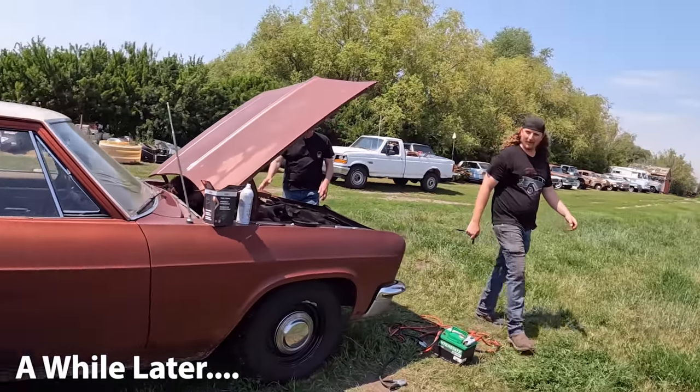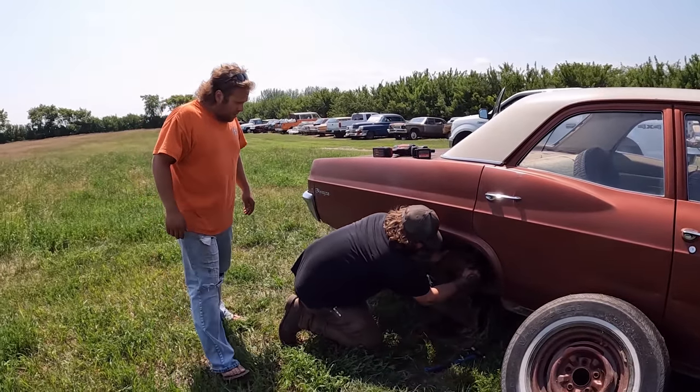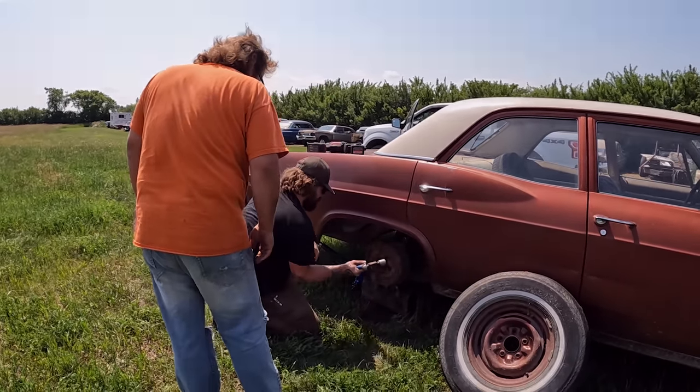All good noises. Is it moving at all? No. Does it turn? Kind of. Oh, yeah. Yes. It's just seized on the... Yeah, I know. On the axle there.